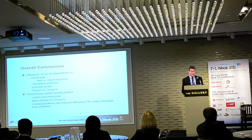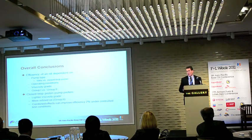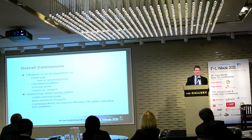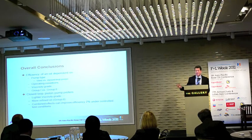Okay, my overall conclusion from this work is that efficiency of an oil is dependent on a number of factors. Pump type clearly plays a role. Vane versus closed-loop piston, we see some very different relative results. Operating conditions play a role. We saw some very different efficiency results depending on what your operating conditions were. And so you need to be careful. If someone makes a claim that they're getting 5 or 10% improvement in efficiency for an oil or for a pump, make sure you understand what the operating conditions are.